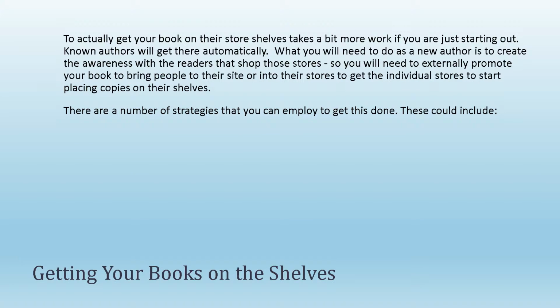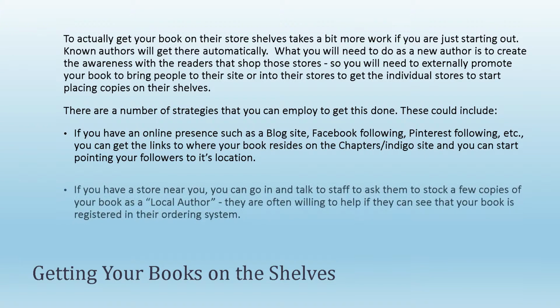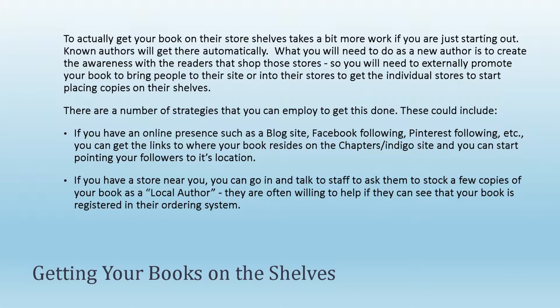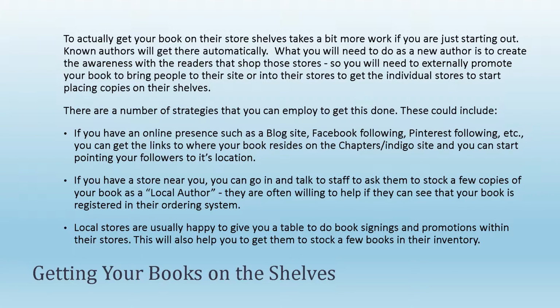These could include: if you have an online presence, such as a blog site, Facebook following, Pinterest following, etc., you can get the links to where your book resides on the Chapters Indigo site, and you can start pointing your followers to its location. If you have a store near you, you can go in and talk to staff to ask them to stock a few copies of your book as a local author. They are often willing to help if they can see that your book is registered in their ordering system. Local stores are usually happy to give you a table to do book signings and promotions within their stores. This will also help you to get them to stock a few books in their inventory.